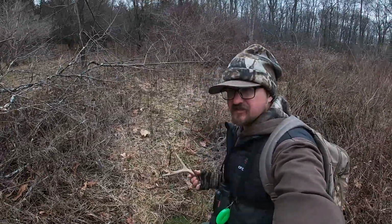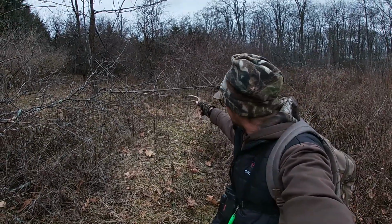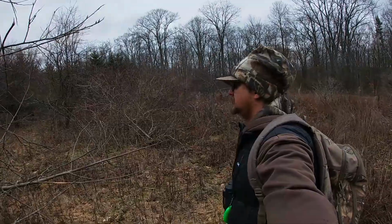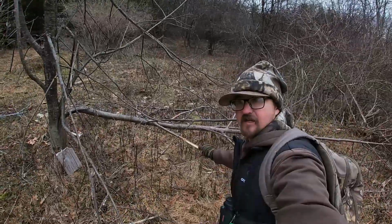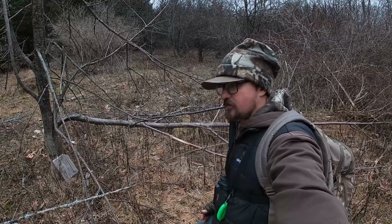So it's another little half rack, a little bit smaller on this one. But looking back through, there's obviously a good trail, but this is probably the first horizontal rub that I've ever found in Pennsylvania. So it looks like this tree branch broke, and then they started working this little horizontal rub. That may be popular in other states, but I've not seen a lot of that here in Pennsylvania, so kind of neat. But all right, guys, that's going to be the end of the video.